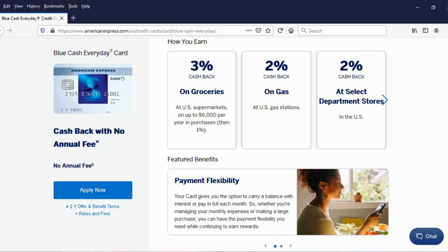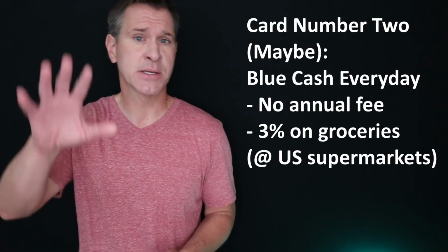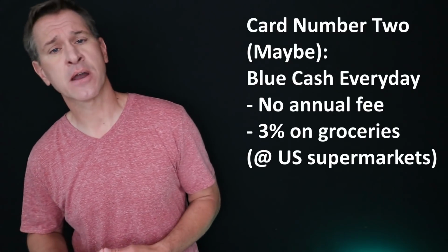The first card I would probably steer someone to is the Blue Cash Everyday card, a no annual fee card that gives you 3% back on your grocery store purchases. It also has some 2% categories, 1% on other things. We only care about the 3% category in this case, because this person would be getting 2% on everything with that first card we talked about.